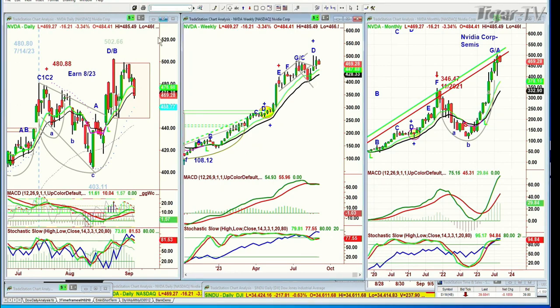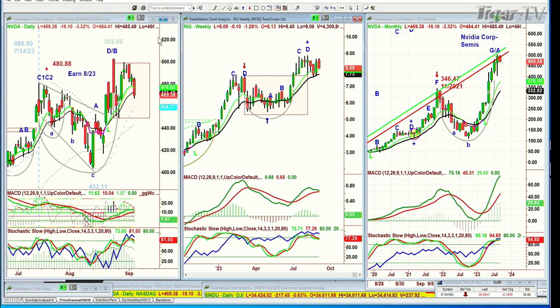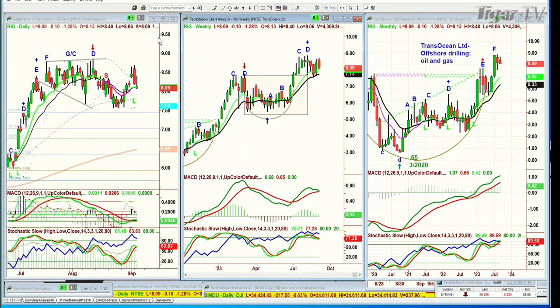So that's that one. Next question was, RIG, could I look at RIG? So RIG is not rigor mortis. It's done very nicely. Transocean offshore drilling. But now it's getting a kind of toppy. And this toppiness says, if you're long, just purely on money management, I would take a little bit off right now. It could go higher, but this is where it's 809. If crude oil even pulls back a little bit, this could quickly slide under 780 or 760, and then it could go even deeper down. But only a little bit for money management, because the weekly chart at this point still looks very good.